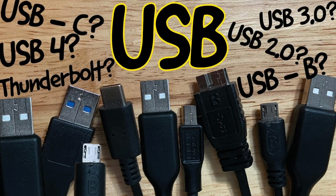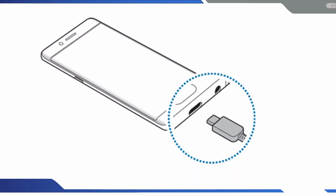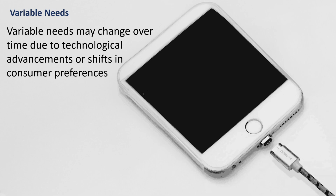Take for example this phone charger. A few years ago, most smartphones used chargers with a Type A or Type B connector. That was the customer's preference back then. But now, the trend has shifted. Instead of USB Type A or Type B, most customers, even myself, prefer to use a USB Type C connector, because we know that USB Type C is much more versatile compared to USB Type A and Type B. Basically, this type of need changes as the technology progresses.